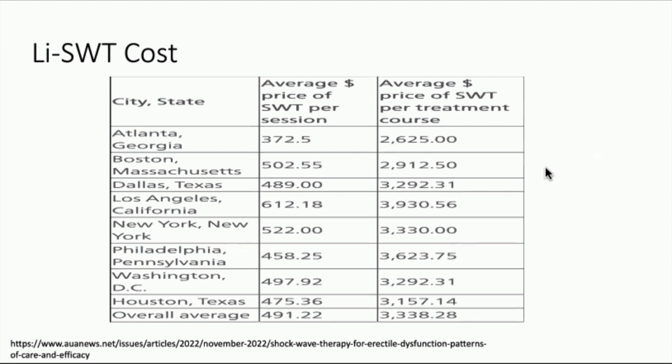What's the cost? Across the United States, the average cost is about $500 per session, and almost $3,500 for the whole treatment course.